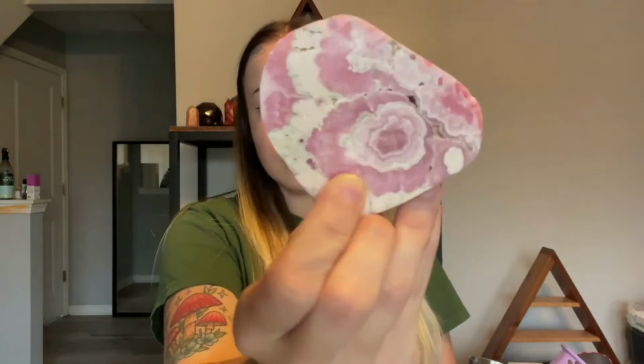Atlantisite, stichtite, palmstone. I got this from some shop on Etsy. Another one of the silky white calcite. This is one of my favorite pieces in my collection. Not me holding it like this. This was also from Rocks with Sass. Chrysocolla, really nice chrysocolla. Here's another 8th vein ocean jasper, cerussite palmstone, a really nice ruby and fuchsite palmstone.